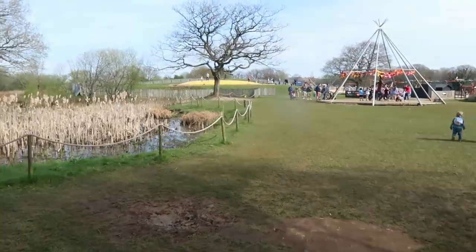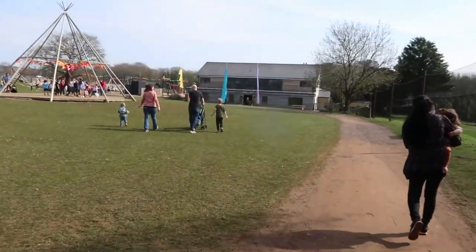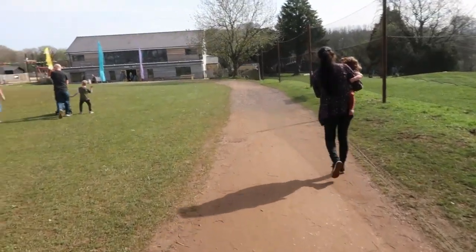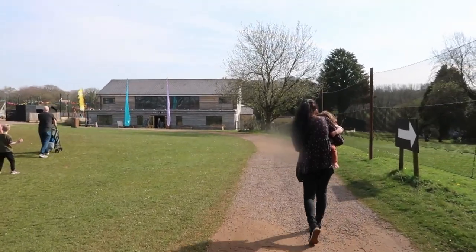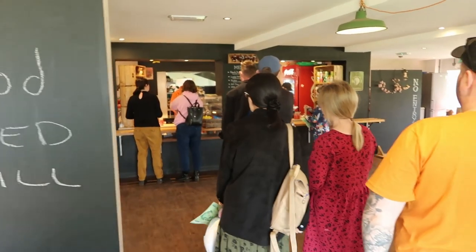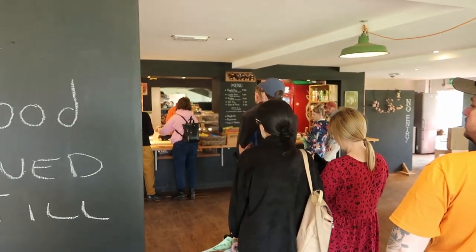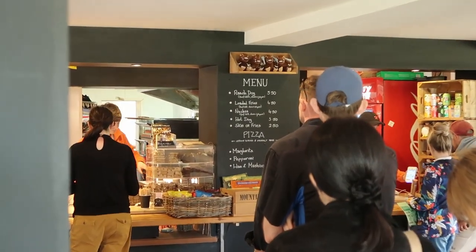This one. Edison, obviously, you can probably hear, wants to go on the jumping pillow by here. But we've got to change Emma first. Edison does need a wee. Maybe see if they do any food here. Then we'll come back out in the park. Just queuing up to get a bit of food. Might be able to see the menu in the background there, but probably just gonna get some hot dogs and a drink.